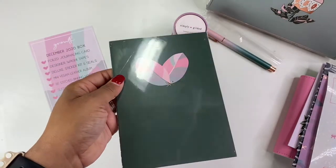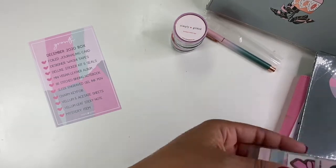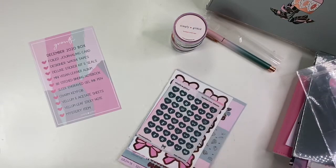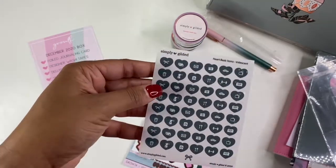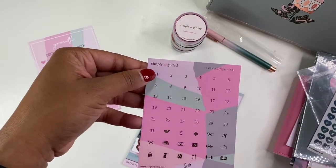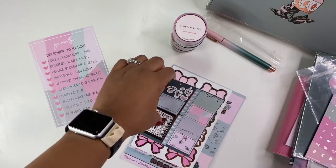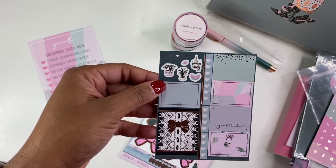Oh, and of course, here's our B6 notebook. Glow up. I love that. That's cute. And then last but not least, our stickers. Really hope there's a little bit of the black and white in here. All right, so you have your heart icons first, which is cute. And again, it has that nice iridescent background. Then you have your number stickers. And that's really cool, because each number is kind of like a different color. So that's cool. Here's the mini set. Love it. And I love it has my black and white. So cute.